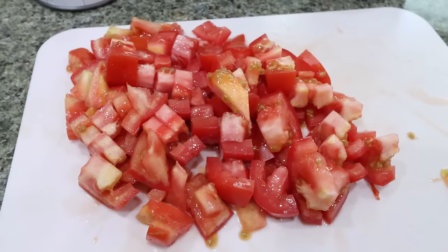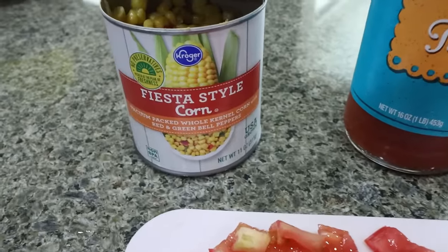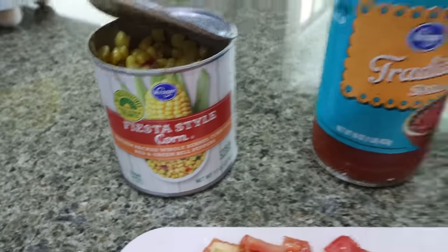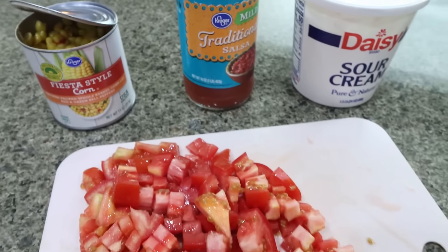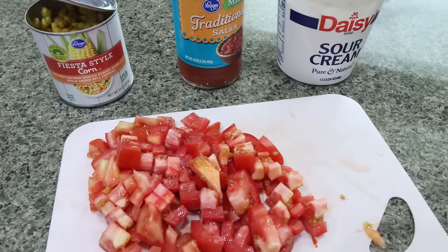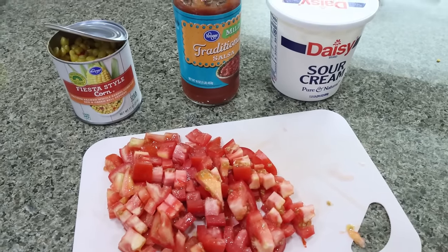So I chopped up 3 Roma tomatoes. We're gonna top our nachos with those. And then I drained the can of Fiesta corn that has the peppers in it. We have salsa, we have sour cream. I was gonna do avocado, but none of mine are ripe. This always happens to me, I swear. So this is what we're going to top the nachos with.